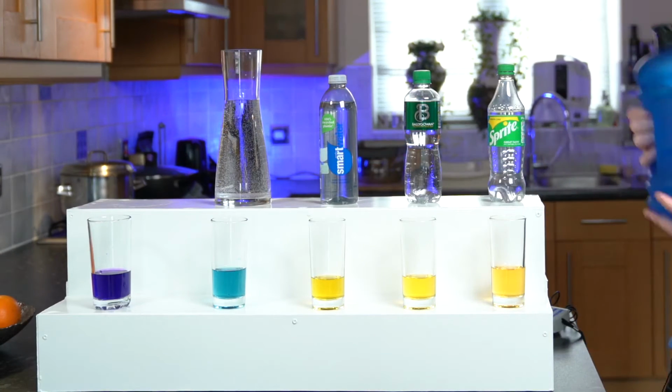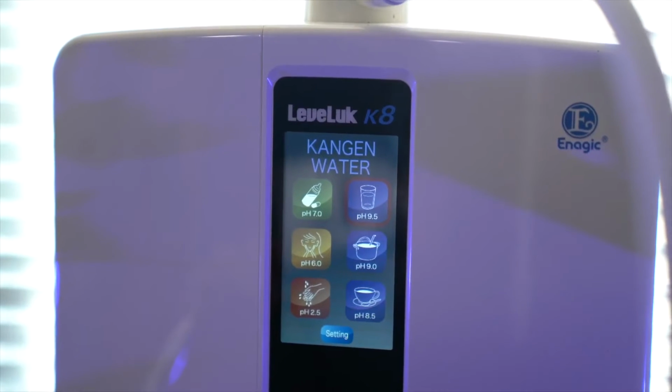This is actually 9.5 water, but the machine can make 8.5, 9.0 or 9.5 so that you don't detox too quickly. Let's say you've been drinking bottled water for a long time and you're like, "Okay, well, how long could it take for this water to kind of help my body?" Well, let's take a look.